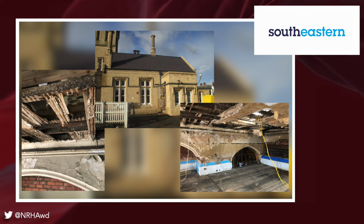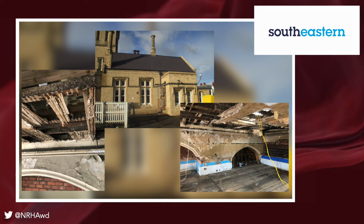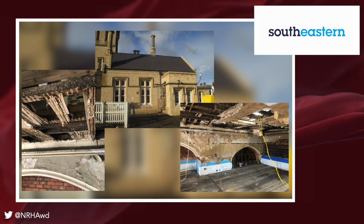The project to convert the waiting room into the Costa and Travelline shop was the result of a project undertaken by East Midlands Trains to reorder the station to include improved toilets and baby changing facilities.